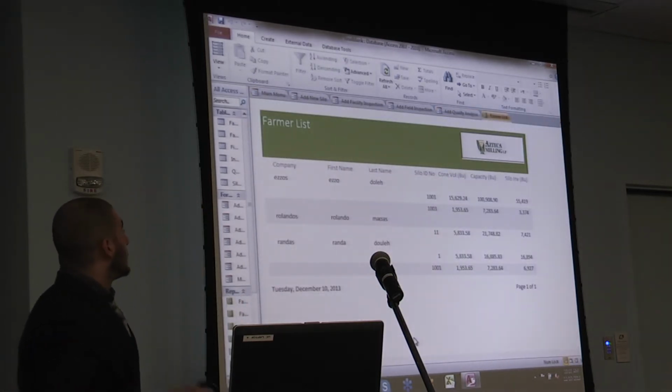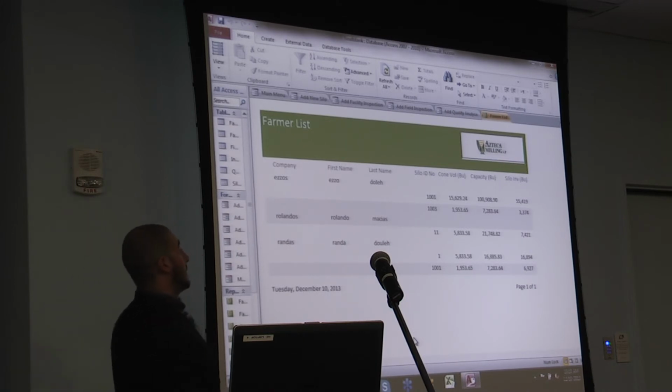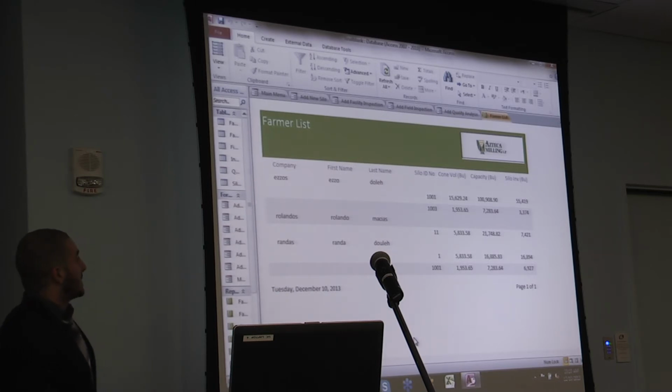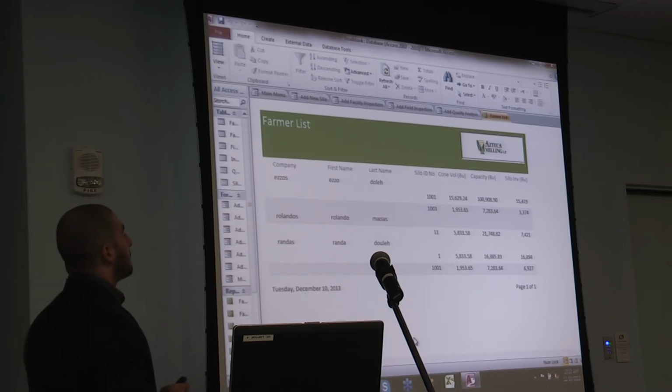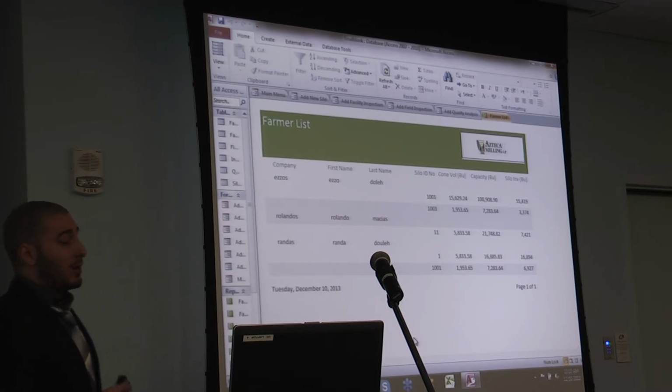Now the last one is a report, which is the farmer's list. This report is generated after all the inspections have been performed. On this side, you'll have the name of the companies that they deal with, first name, last name, and then the silos. This will tell you how many silos each farmer has, and the 3 main important calculations that they were looking for are the corn volume, the capacity, and the silo inventory.